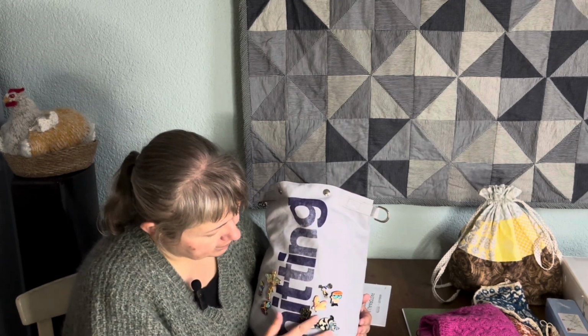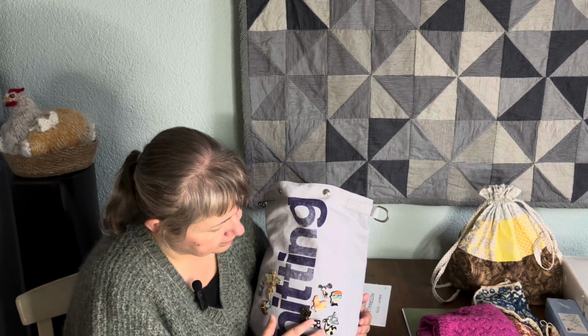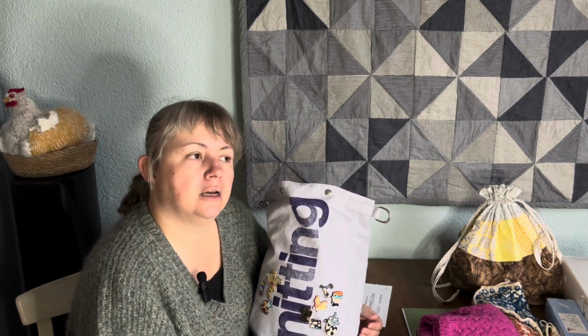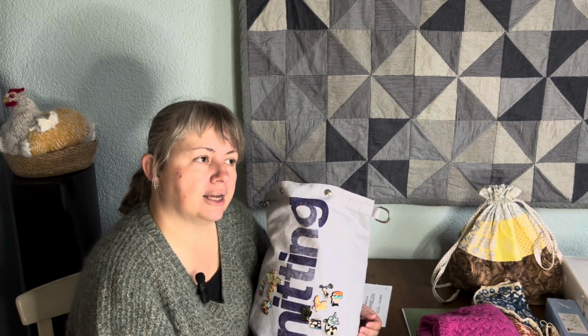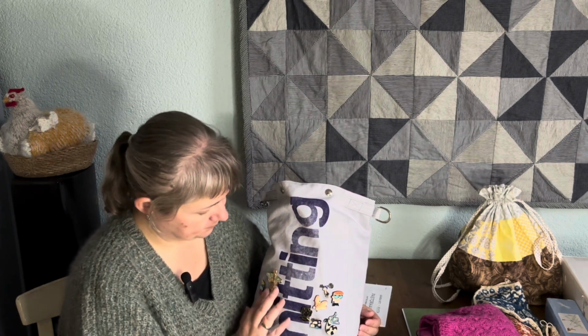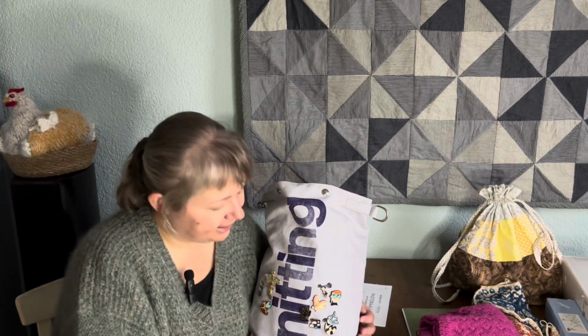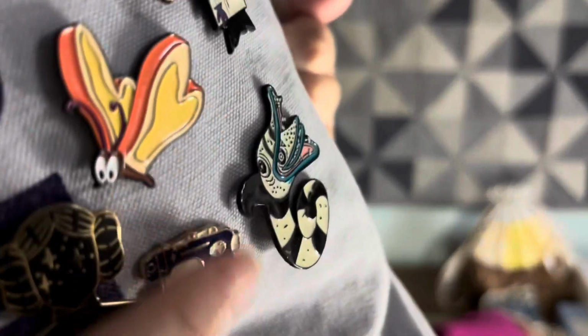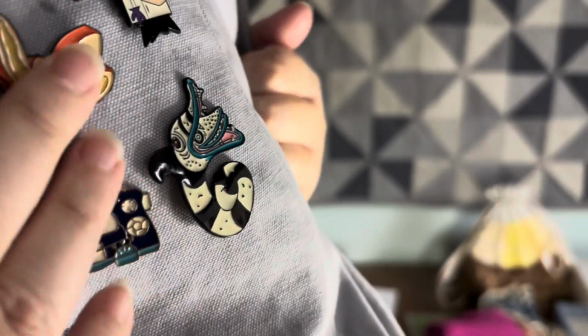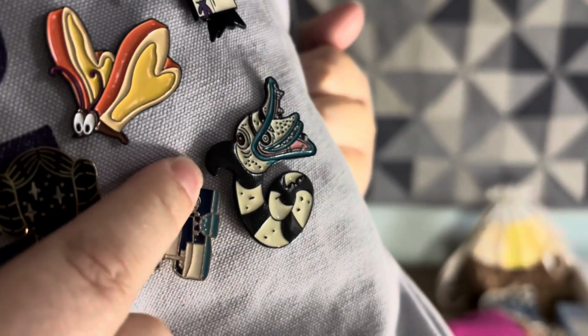I dug out some of my pins from an old WIP bag, which I don't use that often anymore because I have better ones now. So I stuck them in on here, and I really like this one. Oh, can I show you? Yes, maybe you know what it is.